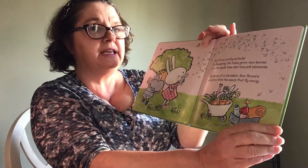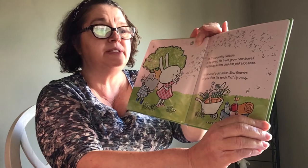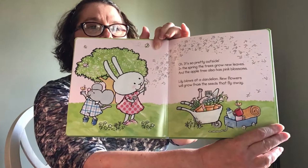Oh, it's so pretty outside. In the spring, the trees grow new leaves. And the apple tree also has pink blossoms. Lily blows at a dandelion. New flowers will grow from the seeds that fly away.